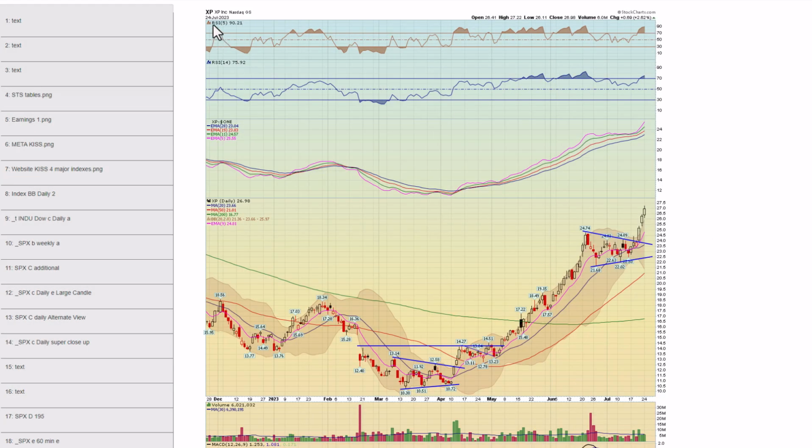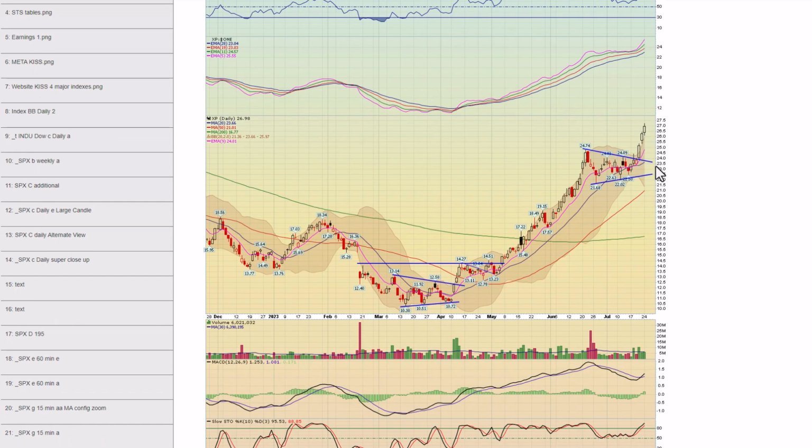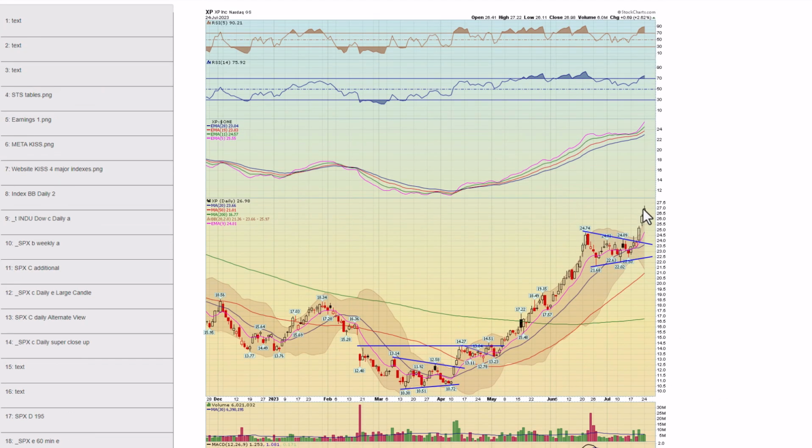So chart 85, XP was a long idea of mine over a week ago. Beautiful move out of this coil. Broke out last week, has continued moving. Congrats if you took this, been one heck of a trade. There is some MACD divergence here setting up, so trim and trail. Take some profits, keep your stops tight at this point.